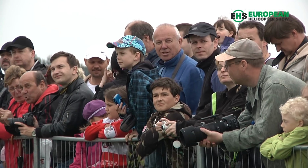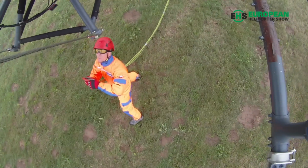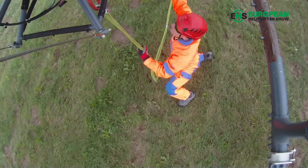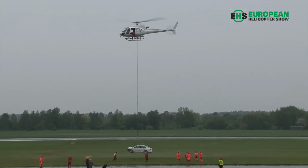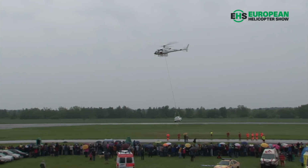As the crowd waited tensely, another helicopter appeared flying with a suspended load, not a rescuer or an individual being rescued, but something completely different. The helicopter, flown by experienced pilot Daniel Tuček, was carrying a new Škoda Rapide, intended for a crash test.